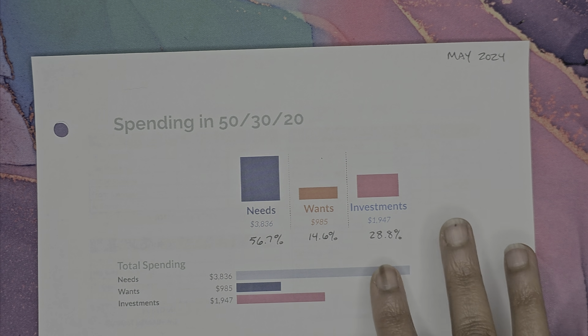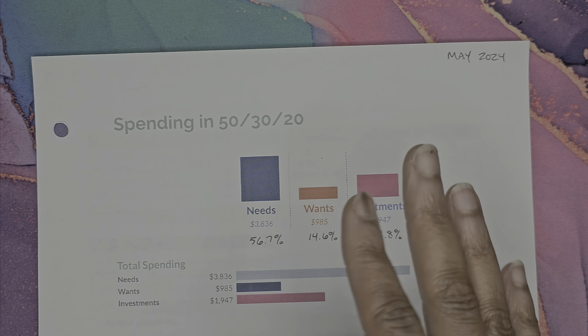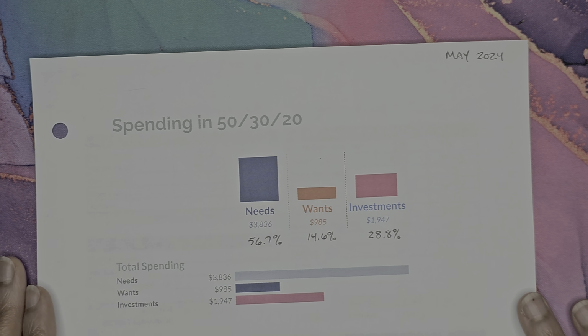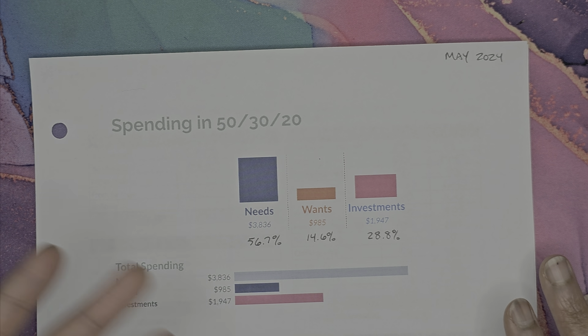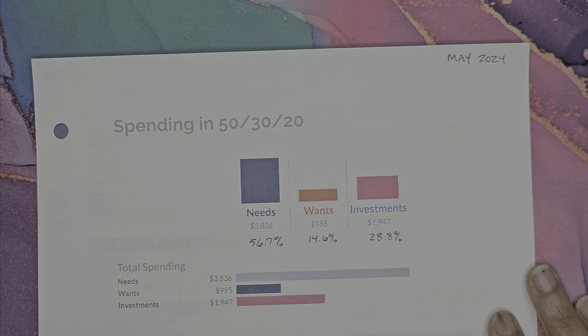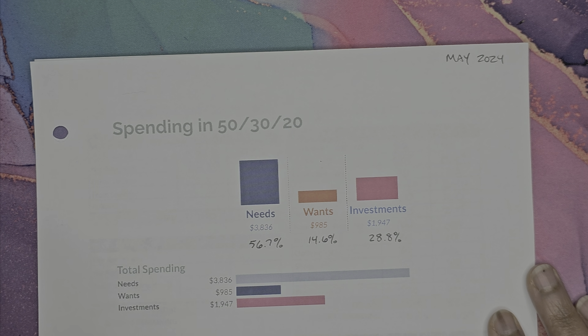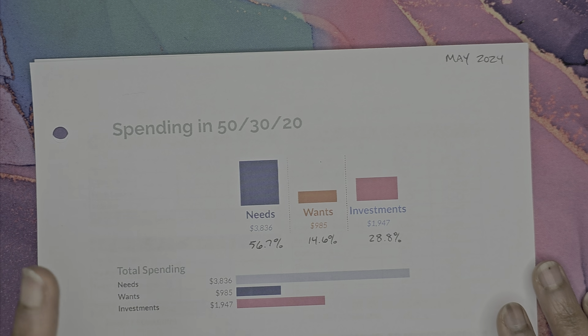One of the things we were hearing and reading in the budget course was that you should count emergency fund savings. But the problem with that is once those emergency fund savings are spent, what do you do? You count that as negative investments? I was very fuzzy about that and it didn't really make sense to me. So that is why we decided to do things this way.